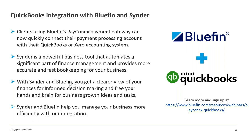How does it work? Adoption is very simple. It includes entering only a few data elements already established with our existing Bluefin PayConex account. So you're not going to have any paperwork, any integration work necessary. It's very out of the box, similar to the Certify product. Where is it available? It's available across all processors, all integration types. So it allows for a very quick and easy adoption.